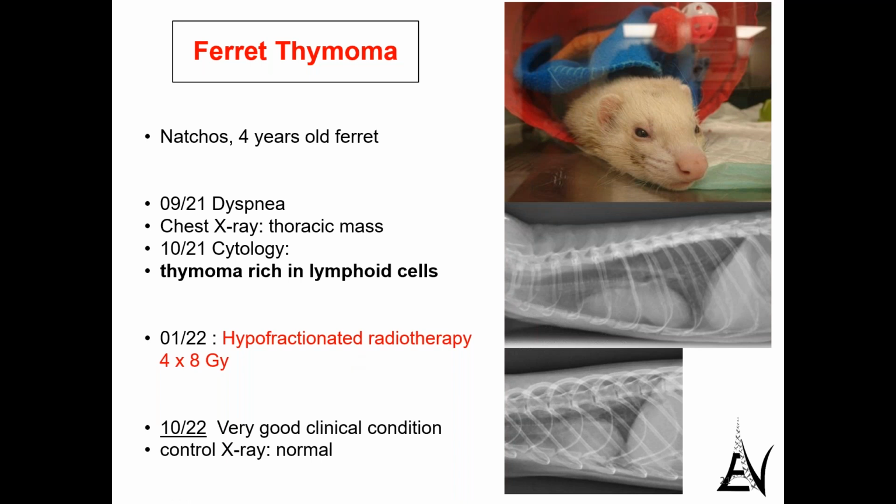And 10 months later, we just got news from the nachos, very good clinical condition, and that's a control X-ray at the vet. Well, there's probably still something there, but the mass somehow is controlled so far, and you have a happy ferret, happy owner, so we're happy with that.